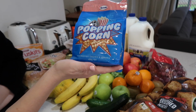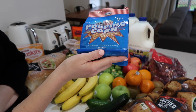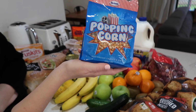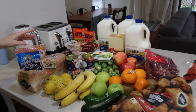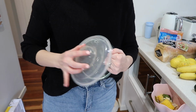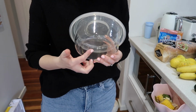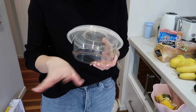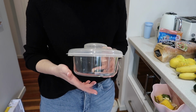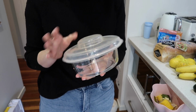Popping corn. I buy these bags here for $1.90, and I could probably make 10, 15 bags of popcorn. I put it in the microwave. Let me show you exactly what I do. I get a glass bowl. This lid here I've had forever. I pour the corn kernels into here. Nothing else. No salt, no butter, no oil, nothing. Put this in the microwave for like 3 to 4 minutes and it pops.